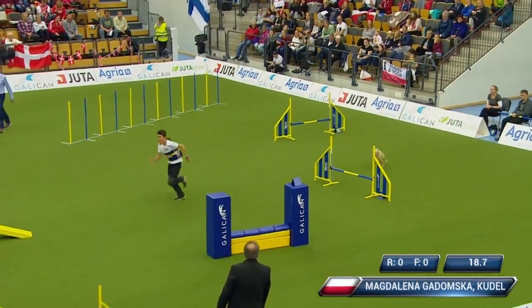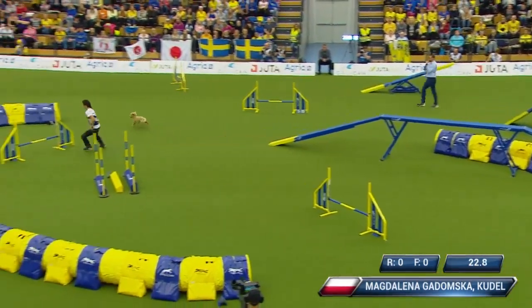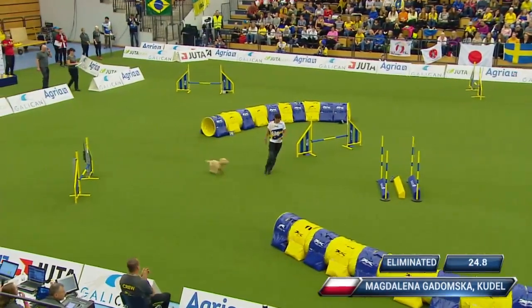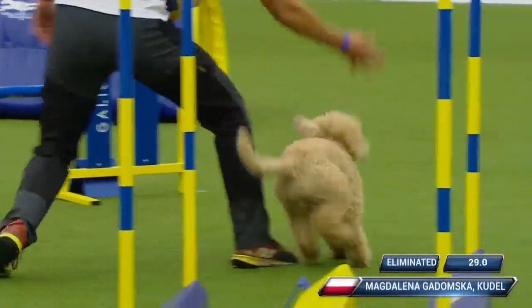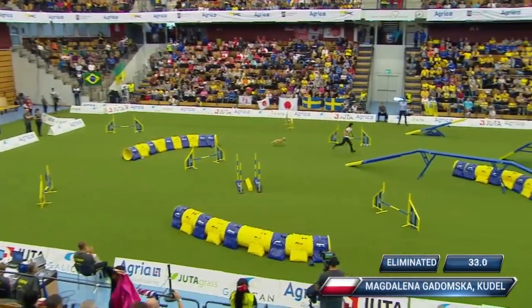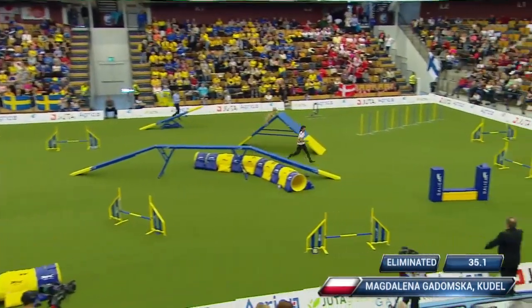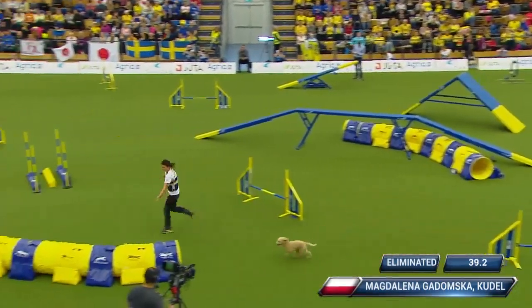No problems coming out of the weaves. Oh. And the dog misses the dog walk, goes in a tunnel, and is eliminated. I think we're going to see a lot of that, because you cannot hang back there. Before the dog walk, you have to run to make it to the backside of 13. And then you just have to trust that your dog does what you tell him to.